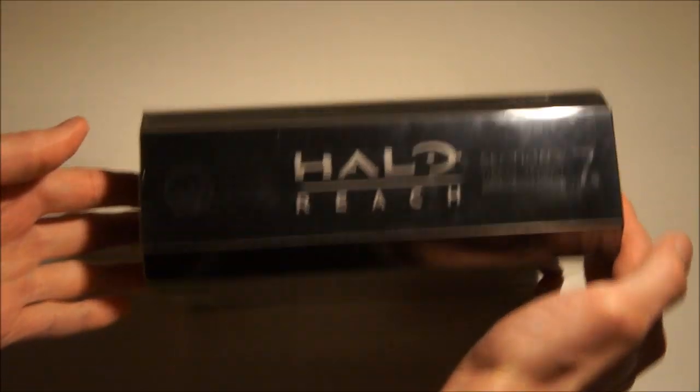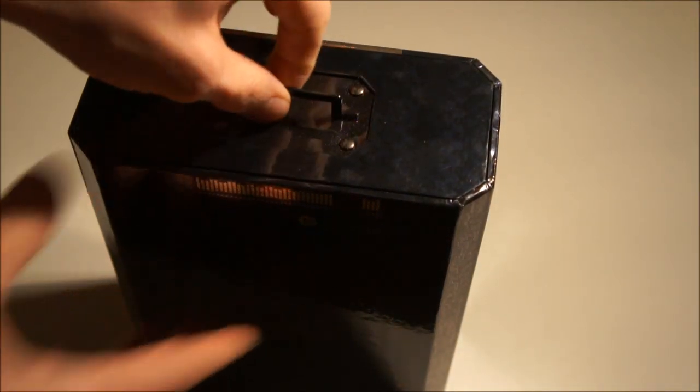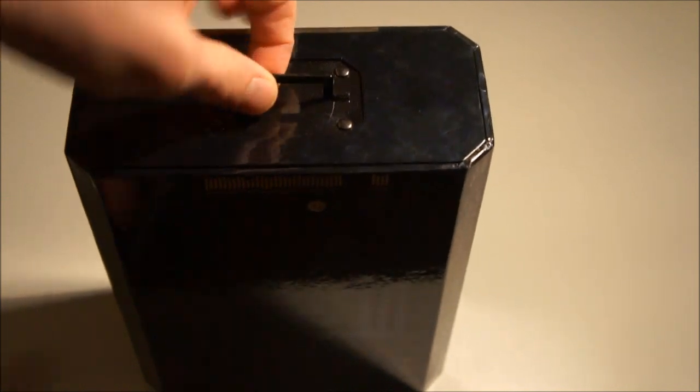So side of the box, Halo Reach. Other side, Halo Reach. We can lift off the plastic. There we go. Now you see there's this little bracket where you can hold it. So this is actually a black box. I'm not sure if a real black box looks like this. Never seen one in real life.